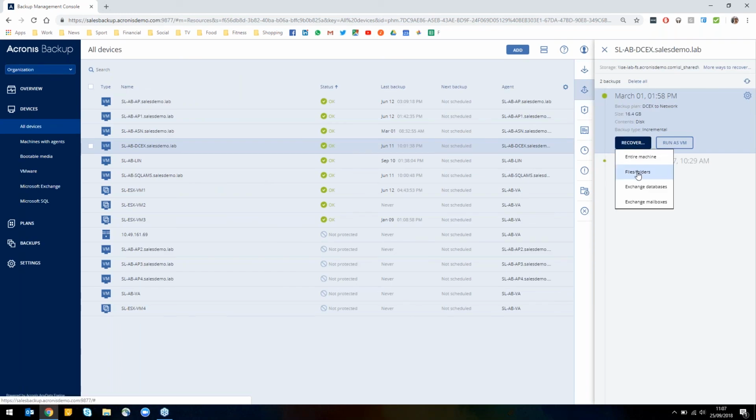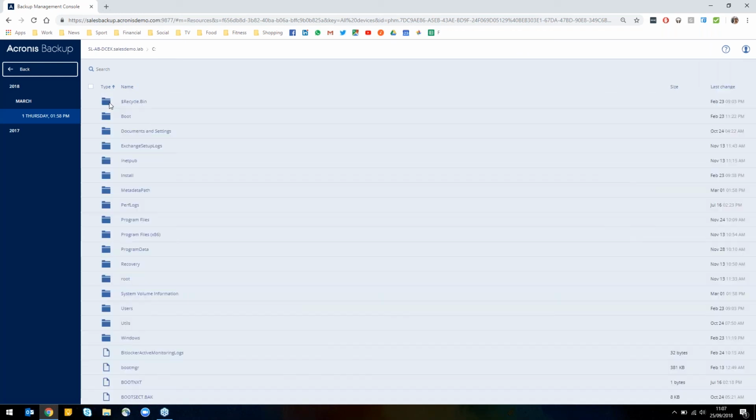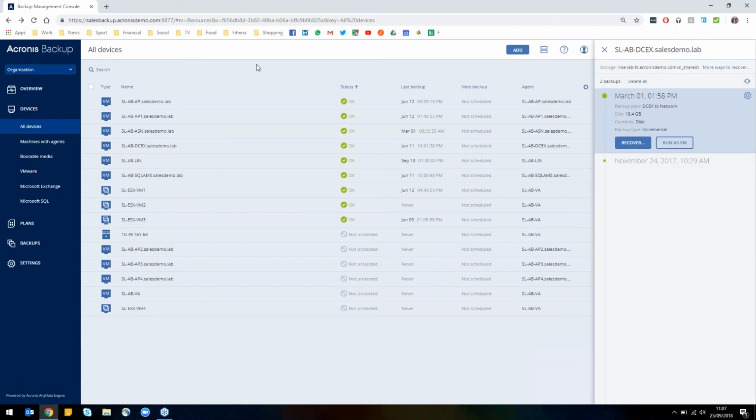The other option is going into files and folders, and hopefully this will work as well. Okay, the storage was probably restarted. So we can go into the C drive, and again, you can go down and go into wherever you like. If it's somebody's desktop, you can recover that as well from their last backup. And we also have another option there, which is run as a VM.